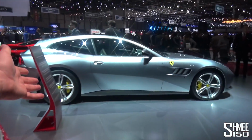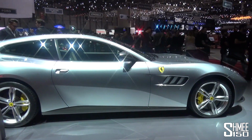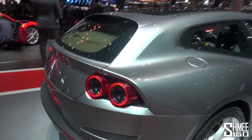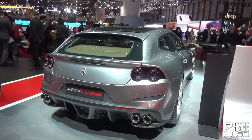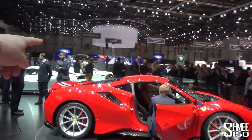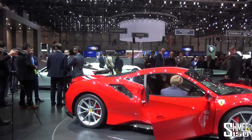And next to that, we have the GTC4 Lusso, available with a 690 horsepower V12 or a 660 horsepower V8. This car is the V12, just reading on the plaque next to the car there for a little bit of information, but the four-seater luxury car, one that obviously I lust after at some point to supersede the FF that I previously owned. But it was mostly about this. Over at the far end, you can see the white Portofino. Drove with one of those very recently, so check out that video if you'd like to know a little bit more about it.